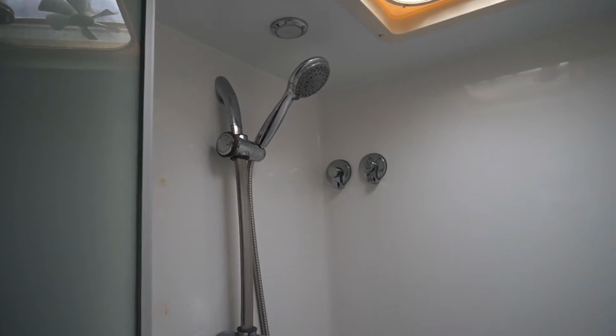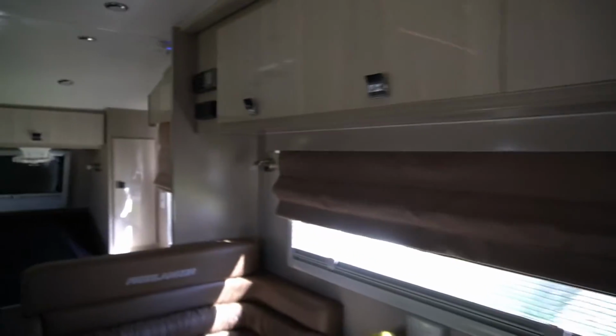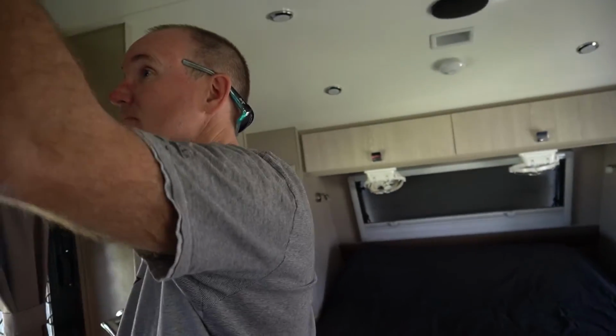More storage, and this here is actually an amazing shower. Yeah, so the water pressure coming out of there is really, really good. So I guess this is the inside of our little glamping van. Let's talk about outside.